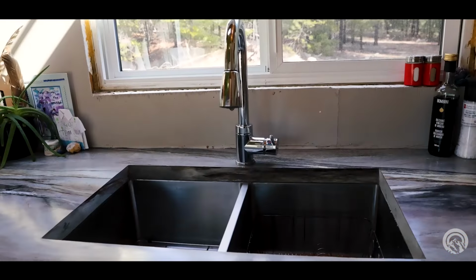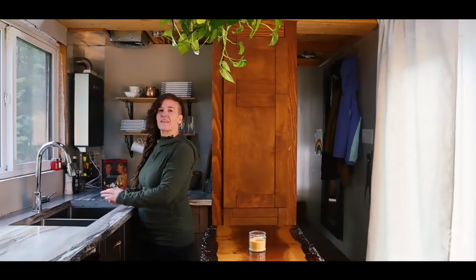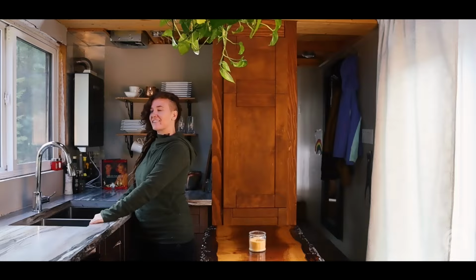I definitely wanted to have a deep 2-compartment sink. My plumber was like, oh, you're just in a tiny home, put in a little bar sink. And I was like, no, we still live here and eat here and cook here. So yeah, full-size sink.